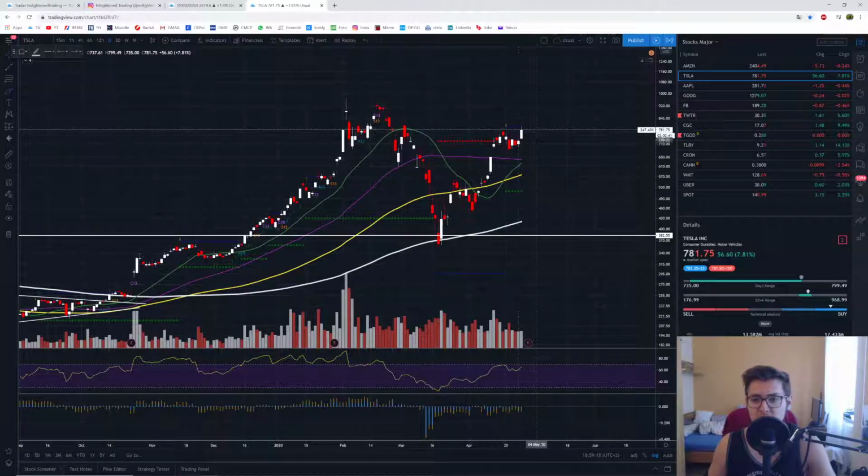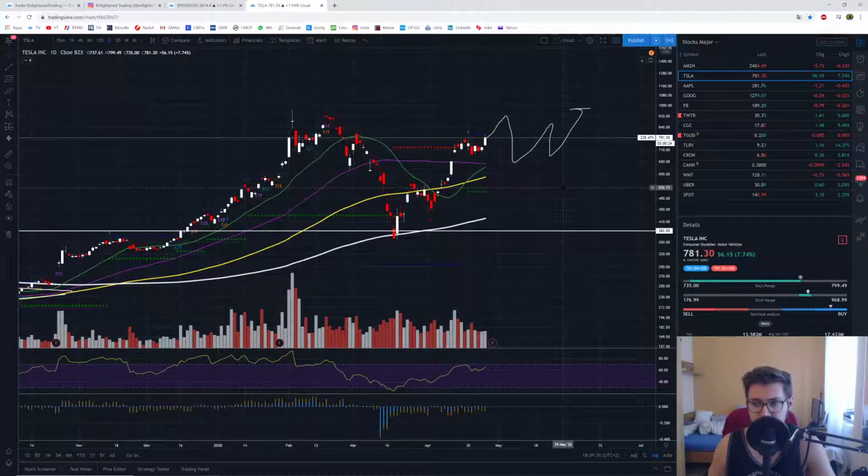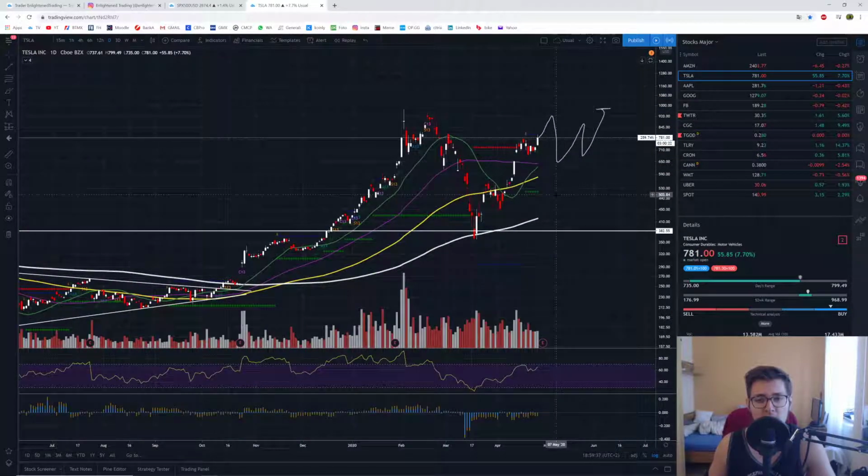So maybe this could look like this. We move a bit higher, find resistance, and then bounce lower and move sideways, and then break out to the upside if of course stock market keeps acting bullish. So that's pretty positive for Tesla.